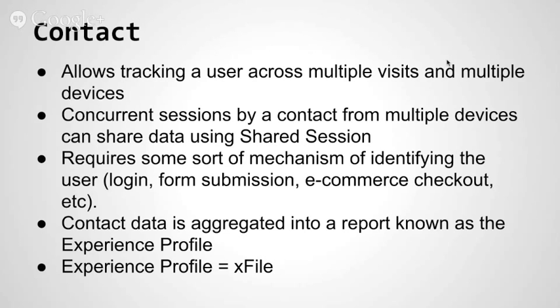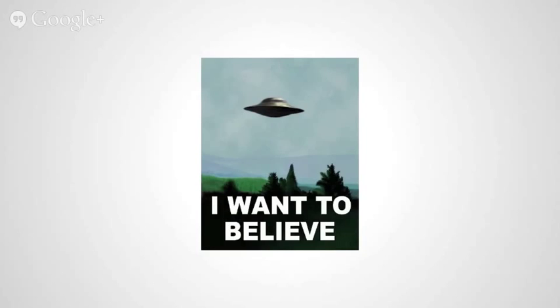And this is where we all get creeped out because Amazon is already doing this to us, but now we can do it to everyone ourselves. Or, you know, our marketing teams can tell us to do it for them. So all that contact data is aggregated into a report, and that's known as the experience profile, and that's actually a new interface you can log into in Sitecore and see all the details on a particular contact. We'll take a look at that. So for short, Sitecore is calling the experience profile the X file, which at least it's not another acronym.